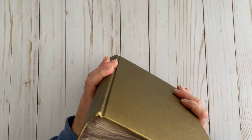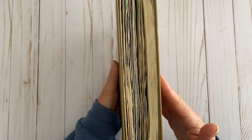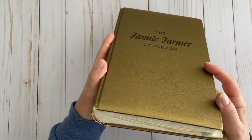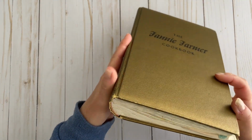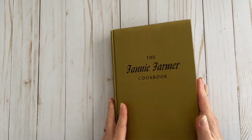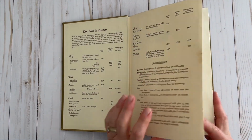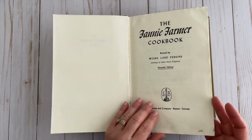And it has stayed flat. And I don't have any problems with it whatsoever. I obviously have used a book where the pages stay intact just fine. And on the inside here, haven't done anything with the front of it yet, but I might eventually.